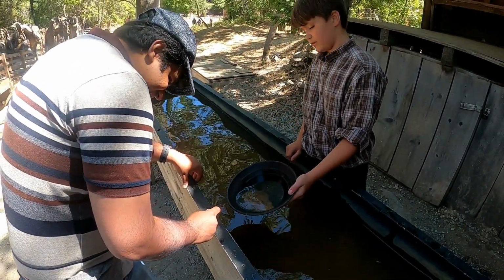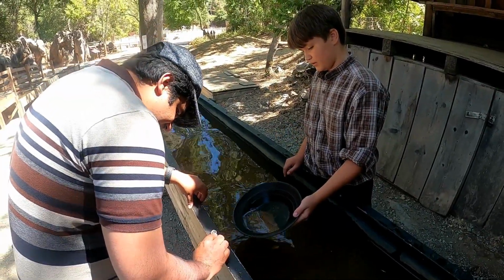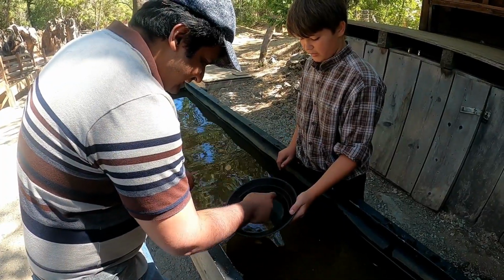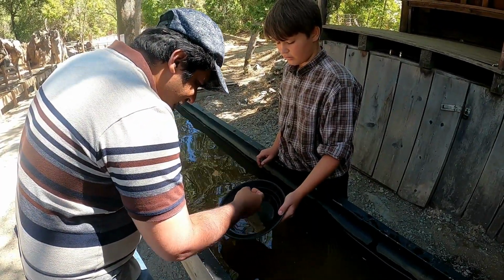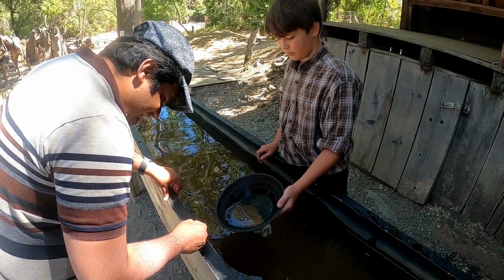Two more right there? In my hand. It's in the water, right? Yeah. Oh, okay. Two more, yeah? It's easier if you dry it off every time. Yeah. That sticks a little bit better.